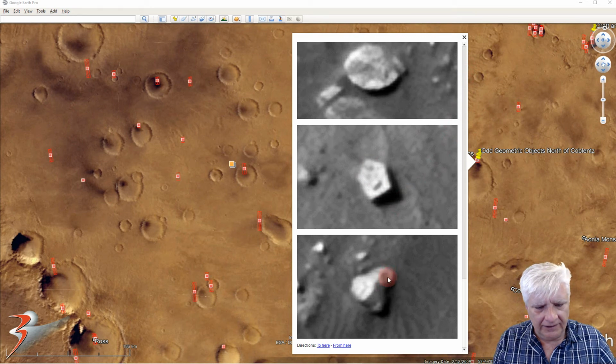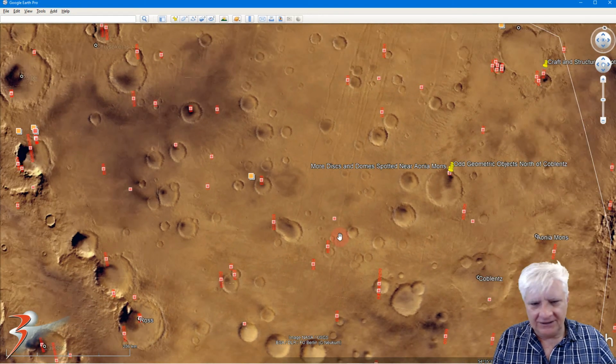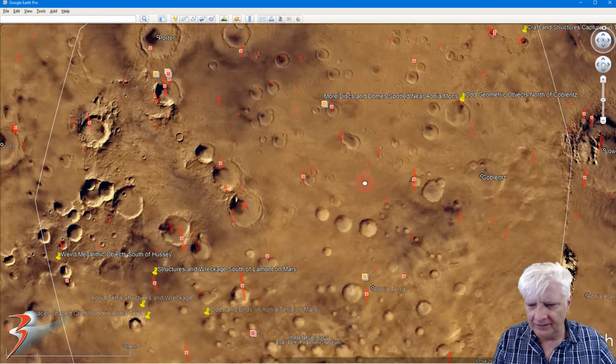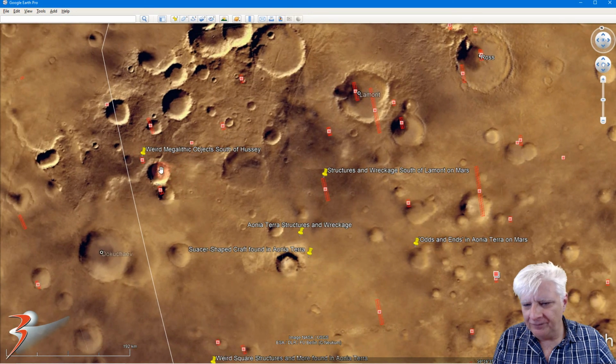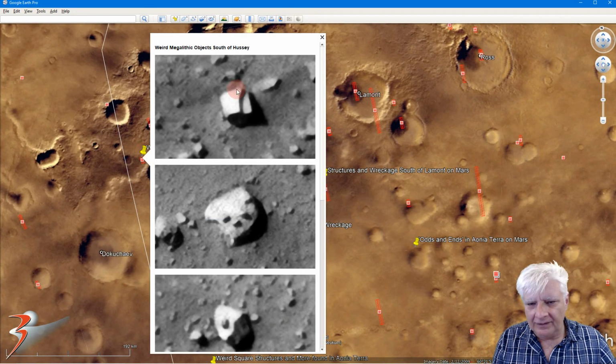The hole on that. This looks like a toilet bowl. Not that it is, folks. It's just so weird, all these things. All we can do is speculate, right? Another stepped block over there. Look at the triangle. 3 similar objects placed in a triangular pattern.